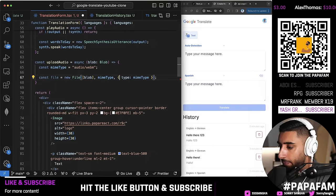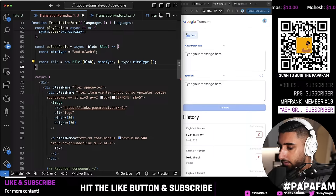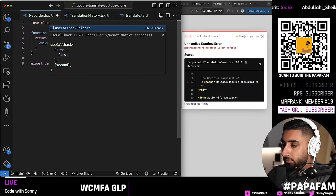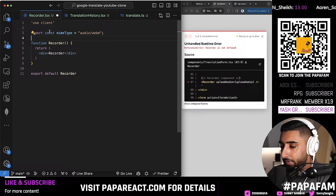Now, after this, let's do the recorder first, okay? So at this point, let's create a recorder.tsx component, RFCE, boom. And this one is going to be a use client component. Now for the recorder, we've got a few things. Well, firstly, we're gonna have a mime type. Now you can actually make this consistent by importing that into the previous file where we used it. That's probably a better idea.